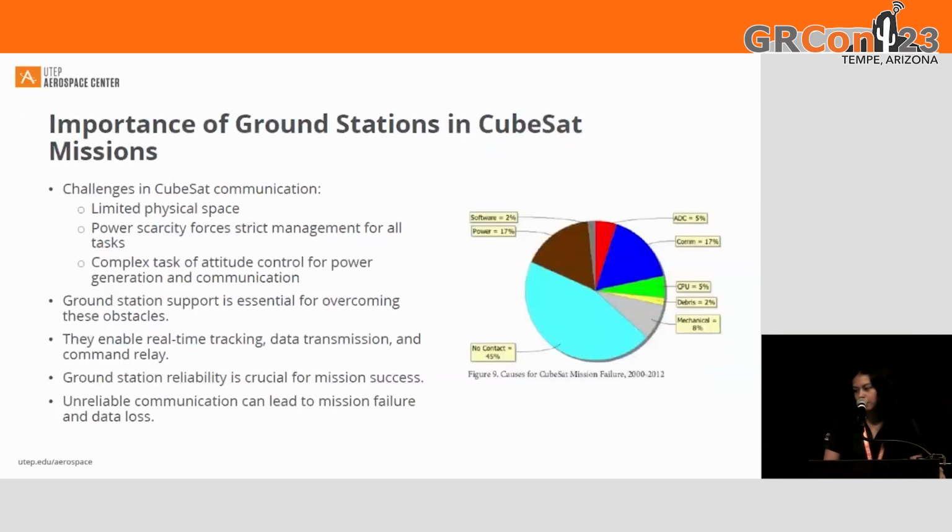I'll go a little bit into why ground stations are important for CubeSat mission success. Just by the nature of CubeSats, they face some challenges, mostly due to their small size. Since you have a small surface area, you don't have that many places to put solar panels, so you have a limited amount of power in the spacecraft. So you have to be very meticulous and manage your power well. You might prioritize certain tasks over communication, etc.